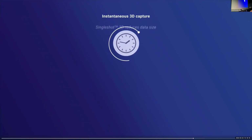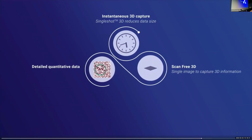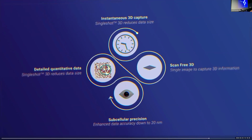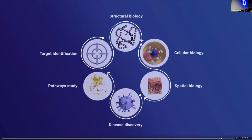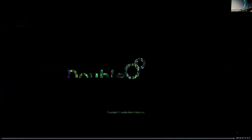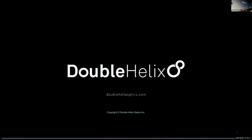Faster imaging, reduced phototoxicity, and significantly smaller data sets to analyze and store. Our technology is applicable in a wide range of life sciences research topics, from studying single molecules through cellular and all the way to systems biology. Embrace the depth and complexity of spatial imaging and unlock your next discovery with Double Helix Optics. What will you discover?